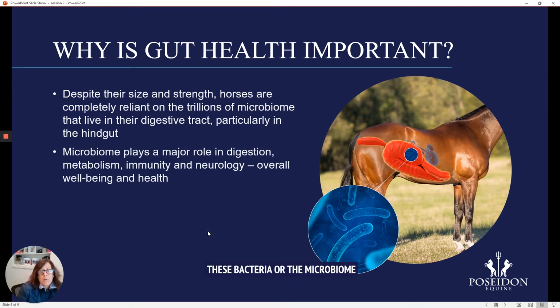And these bacteria, or the microbiome, which includes other things such as yeast and fungi, help the horse's metabolism, their immunity. When the gut bacteria is not balanced, it can actually irritate the gut wall and can allow toxins to get through and create inflammation and pain.